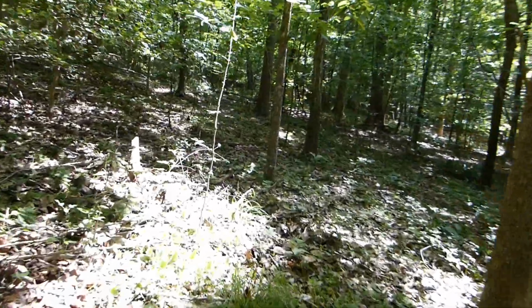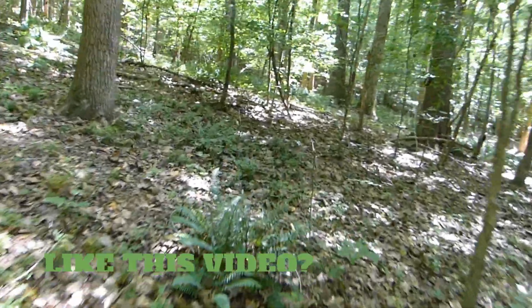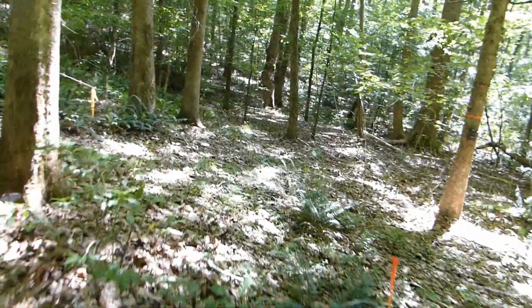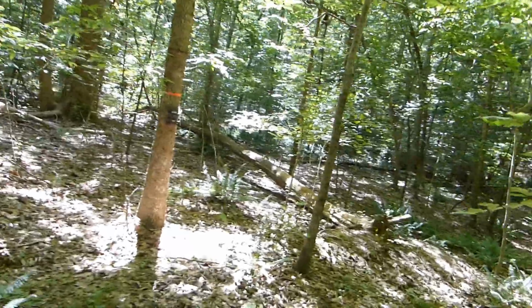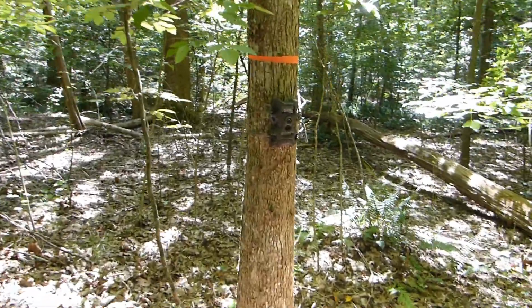All right. Oh, this tree came down on our trail. I'll have to come back with a chainsaw and clean that up. All right, watch out for this barbed wire here. Here's our next trail camera, facing right at us.